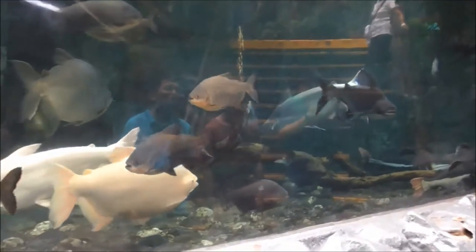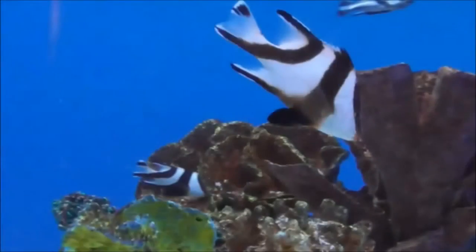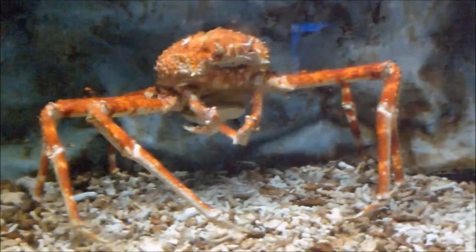This is home to some 277 different species of marine life indigenous to the Philippines and Southeast Asia. From the sublime to the ridiculous. We move indoors to a large hallway housing many more aquariums, each with different types of fish, coral, plants, etc.